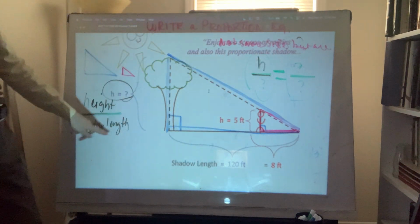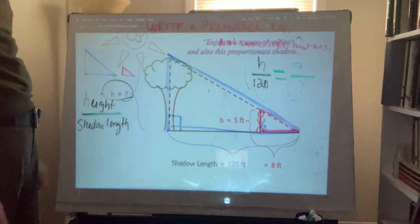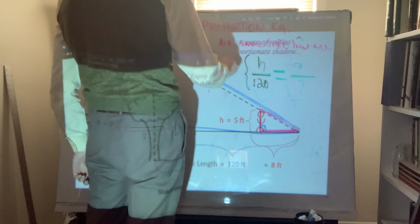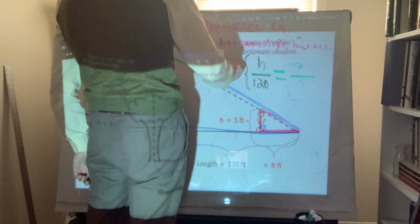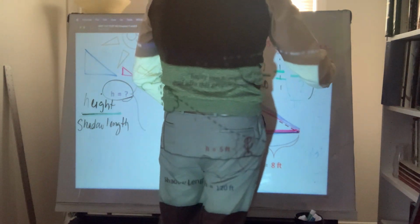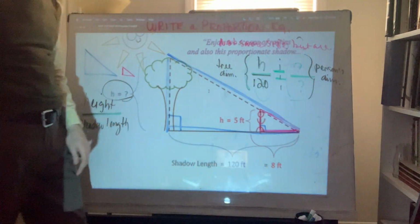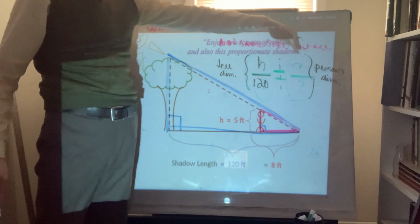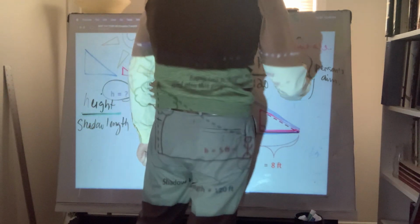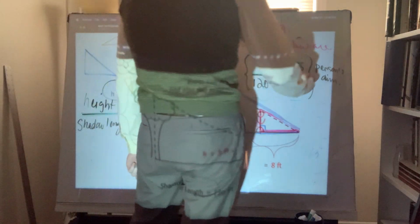What is the shadow length of the tree? It's 120 feet. You should make sure that the units are all the same too. I'm dedicating this first ratio to tree dimensions, and therefore I will dedicate the second ratio to the person's dimensions. Just be consistent. If you've made the height the top figure, then it must be the height here. How tall is this person here in the drawing? 5 feet. So I'm going to put a 5 here. What's their shadow length? It's 8. So you have an 8 here.